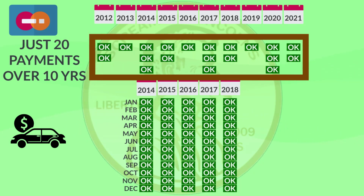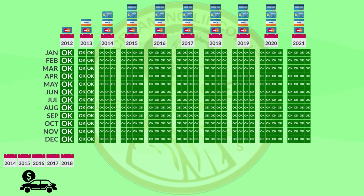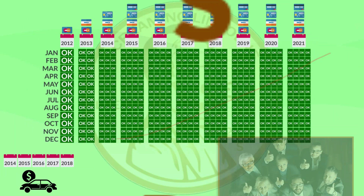Now let's change it up a little. Let's add a few more cards opened over the years along with more consistent use across each one of them during this same 10-year span. As you can see, the number of payments increases dramatically, which translates to higher scores. Lenders love seeing lots of timely payments.